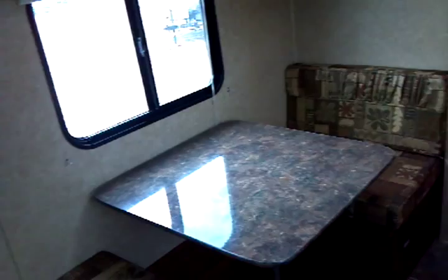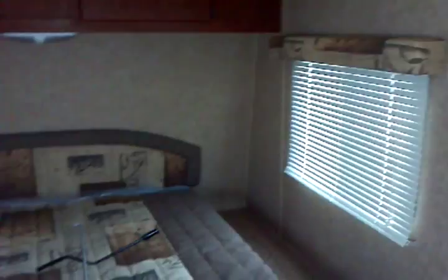Okay, let's start over here. Fire extinguisher, radius cut entry door so it doesn't damage your awning. If your awning is deployed downward, that radius cut door will not damage the awning if you happen to open it. Here's the walk around, full walk around queen bed.